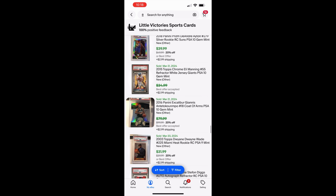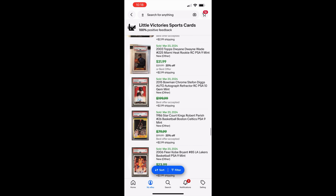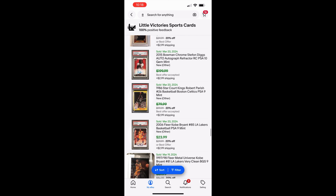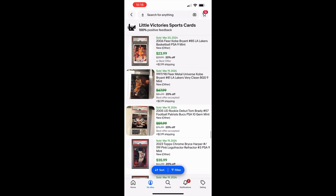We got Eli Manning, some Giannis, some D-Wade Topps. The Stefon Diggs I did really well on. I think I bought those on COMC for $20 back in the day, and I got 10s. Some Robert Parish, Kobe's Metal Universe. That was a clean card.